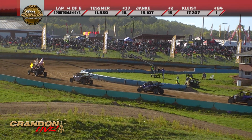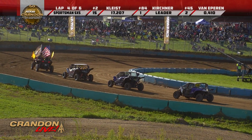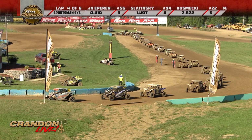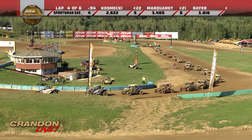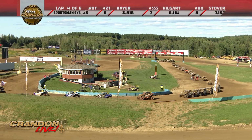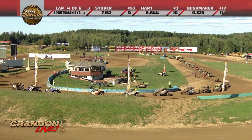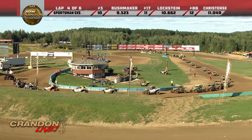Pace vehicle slowly bringing this field of UTVs, 34 deep to start this race, around. Trying to get things going again. We got just a complete parade of vehicles here. Looks like our course workers are trying to get them sorted, get them in the right running order so we can go back to green flag racing here. A couple drivers trying to shortcut the line a little bit, make up a couple of spots under caution.